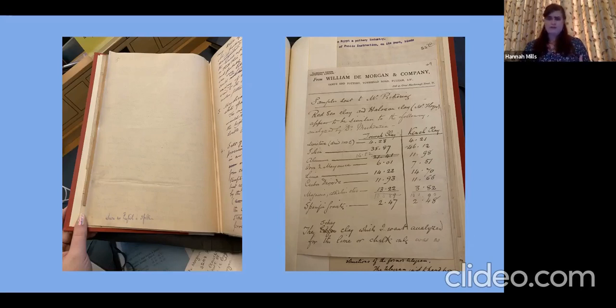Now, I'm having real trouble tracking this pot down, and if anybody knows where it is, please put a comment in, or at the end, put an email on, please contact me, because I'm really trying to find out where this pottery is that De Morgan threw using clays he brought back from Egypt.